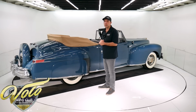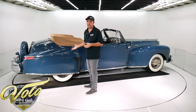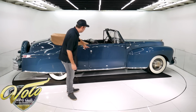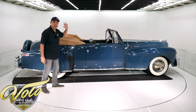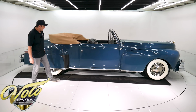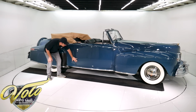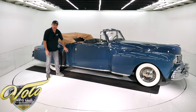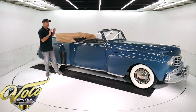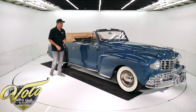The body has proven itself. If there's rust and Bondo and they didn't know what they were doing, it would be popping and bubbling and blistering, and there'd be issues. This thing is still super straight and no rust issues, no bubbling, where it'd be full of Bondo or anything like that. With that said, the paint shows really well, but there are imperfections in the paint.